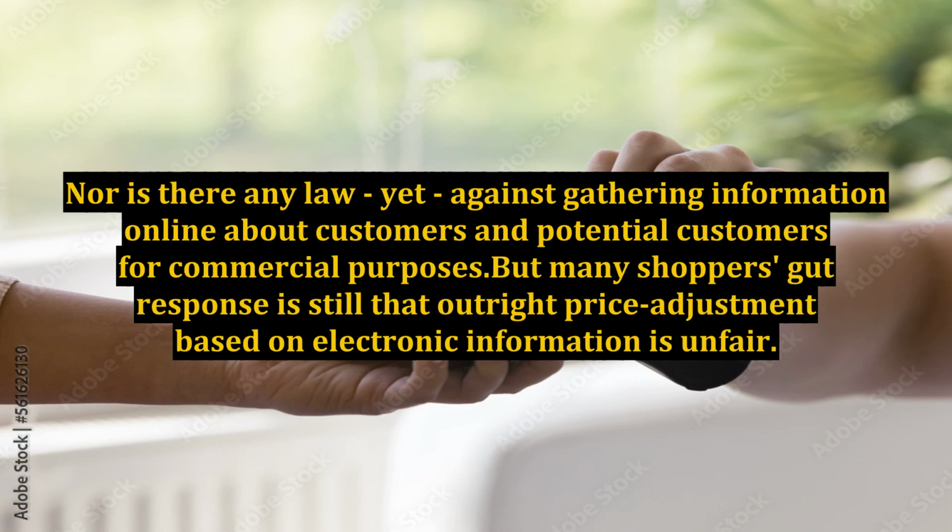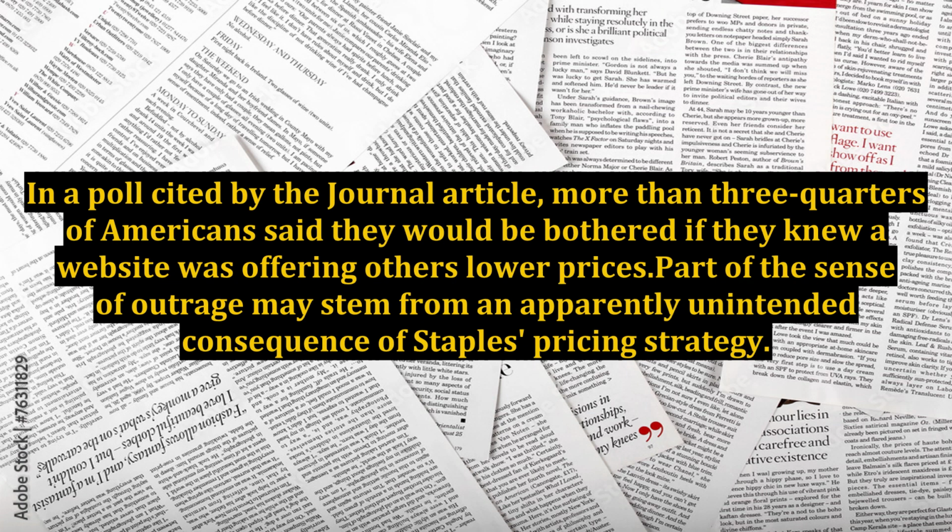Nor is there any law yet against gathering information online about customers and potential customers for commercial purposes, but many shoppers' gut response is still that outright price adjustment based on electronic information is unfair. In a poll cited by the Journal article, more than three-quarters of Americans said they would be bothered if they knew a website was offering others lower prices.